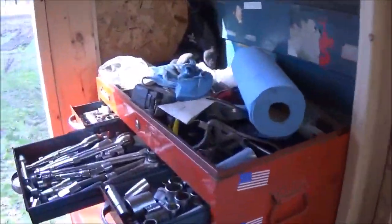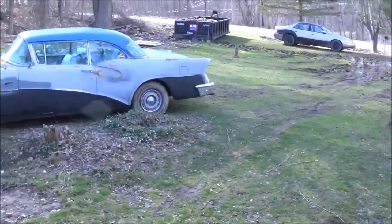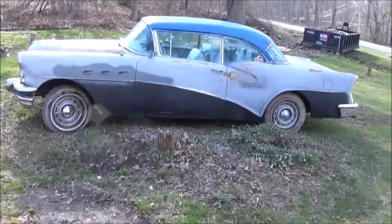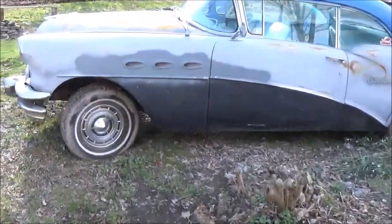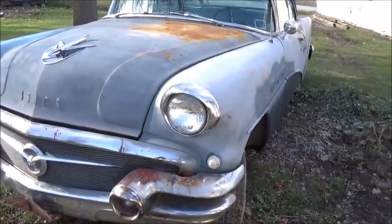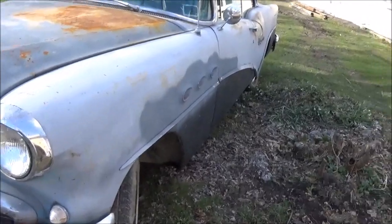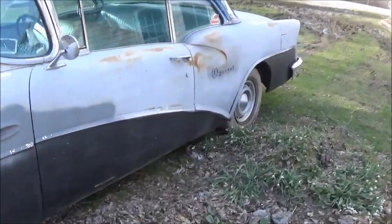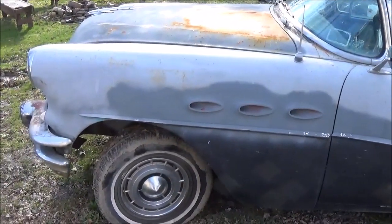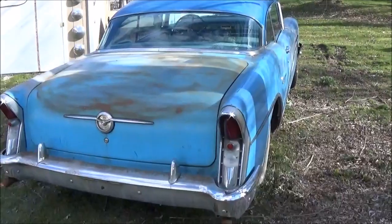So right over here, guys, introduce you to my new project here. This is a 1956 Buick Special 2-door. Just picked this up a few days ago. Has 52,000 miles on it, and no, the odometer did not roll over. I have some records of service for it from the 60s, and then it sat in a garage.